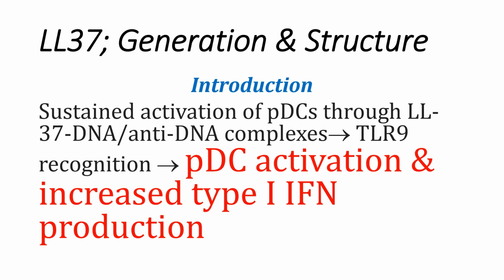The chronic activation of plasmacytoid dendritic cells through LL37 anti-DNA complexes recognized by receptors on plasmacytoid dendritic cells initiates endocytosis and subsequent toll-like receptor 9 recognition. This process leads to plasmacytoid dendritic cells activation and increased type 1 interferon production, which is a critical factor in early autoimmunity development in systemic lupus erythematosus patients.